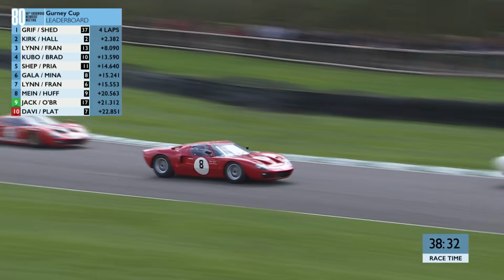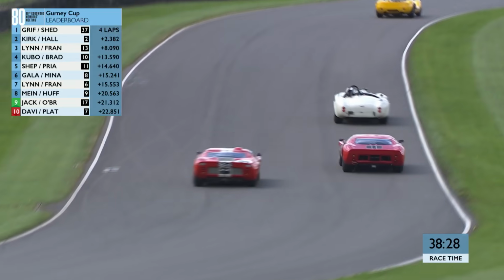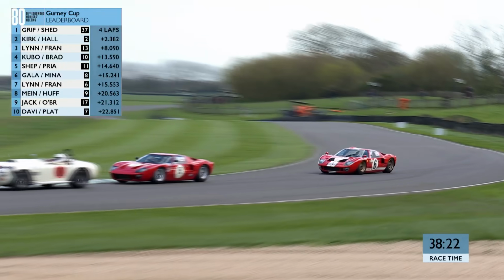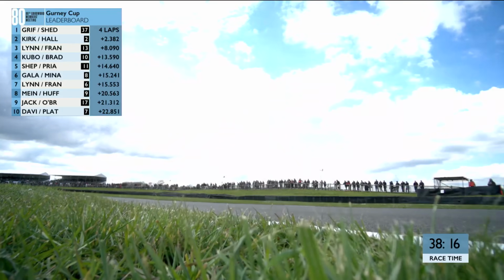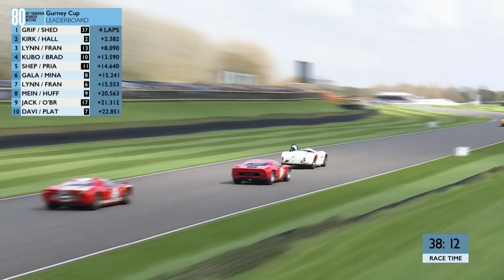Oh, and again, it's close. Yes, is he going to get the front slide wide? Is that going to allow Max to just edge up the inside? It's going to be a drag race down to the heavy braking zone. The car's moving around all over the place. But it's so nice to see different types of manufacturers battling, and battling so closely as well. Well, let's see how this continues.